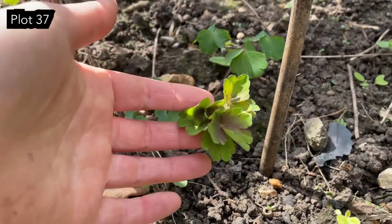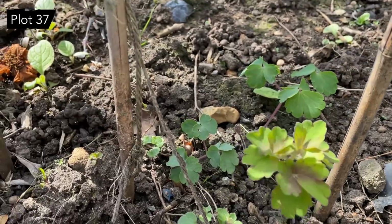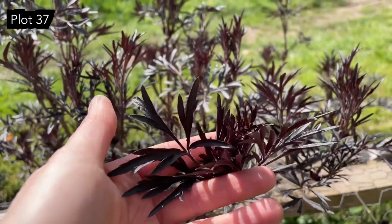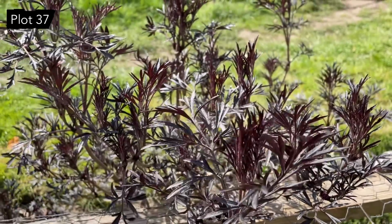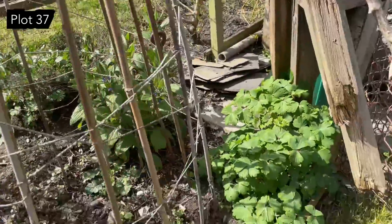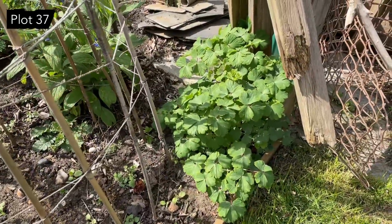Masses of Aquilegia just self-seeded all over the allotment. I've been pulling so much of it out. And the Sambucus nigra looking beautiful, the black elder. It's gorgeous. I'm so looking forward to making stuff with that this year. More Aquilegia. That's a big boy.